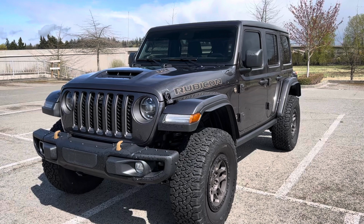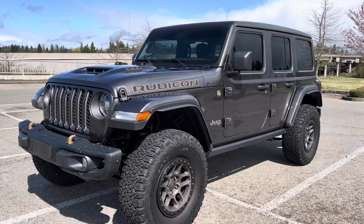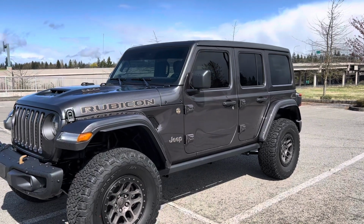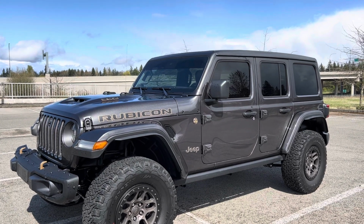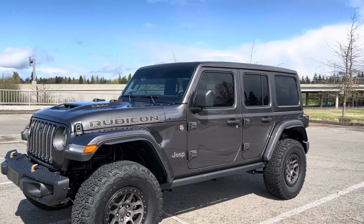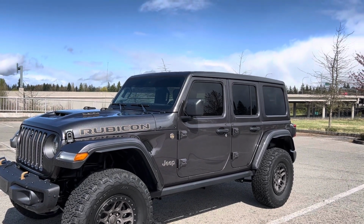One of the things that I really like is that sound, the V8 sound, that exhaust pipe sound. It gets up and goes as soon as you press on the gas, so that's good. Unfortunately, the gas mileage is horrendous. I think I'm averaging around 14 miles a gallon, give or take, which obviously, nobody buys a Jeep Wrangler for gas mileage. I mean, you could go with the V6 or the half electric one.